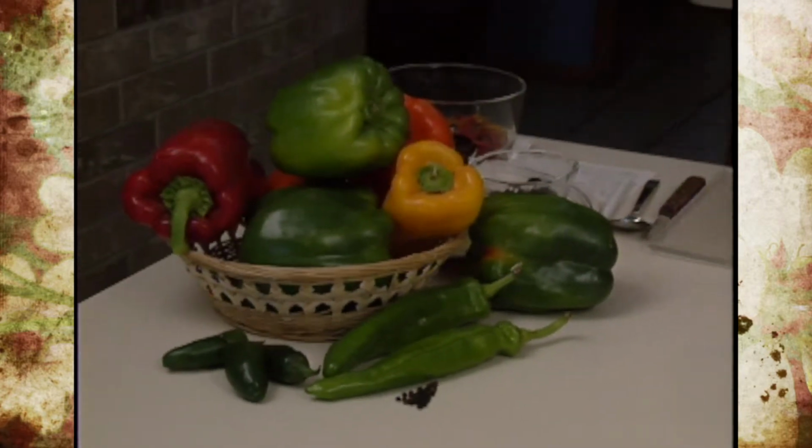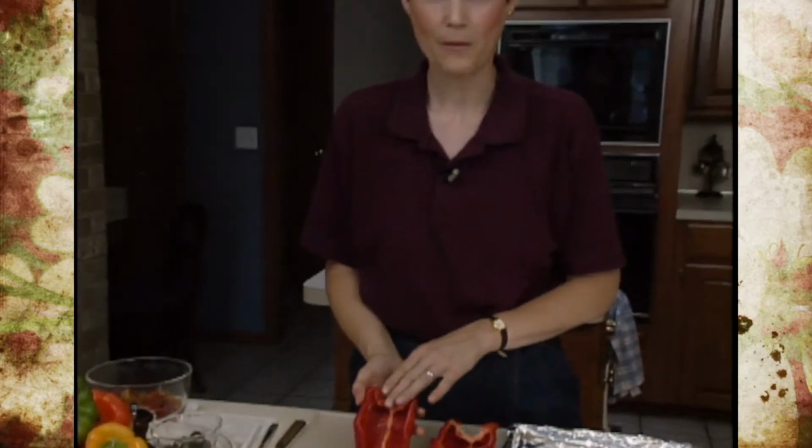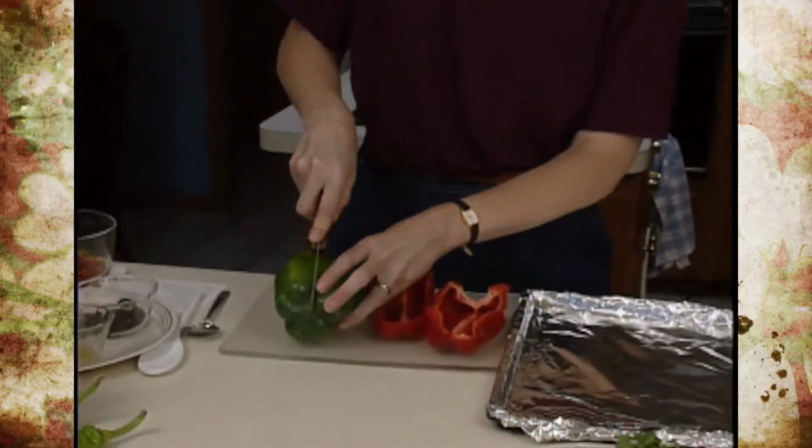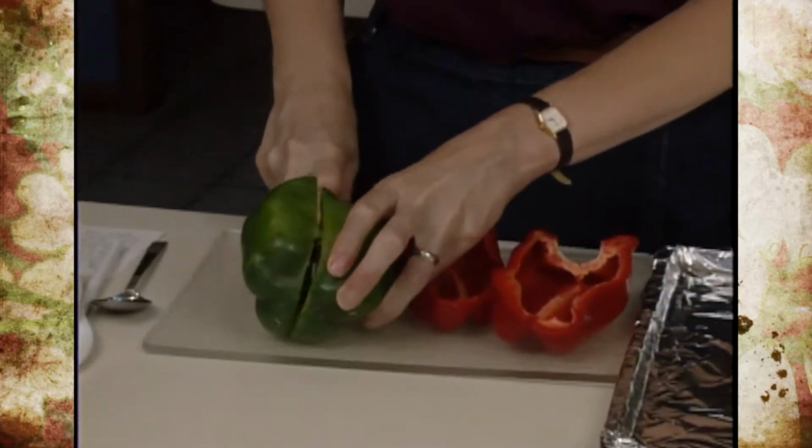Now, one of the things that a lot of people have problems with when we work with peppers is that they get burned, particularly when they're working with the hot ones. Mild bell peppers are not going to burn you, so that you really don't need to take any protective measures. Make sure the pepper is washed well before you start working with it, and then go ahead and cut it in half. Remove the seeds and the membranes. Now, I'm going to go ahead and cut one of these open for you so you can see what I'm talking about a little bit.